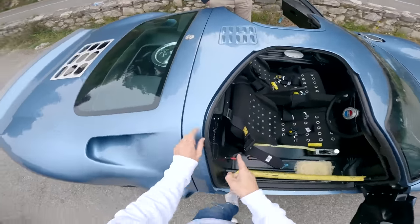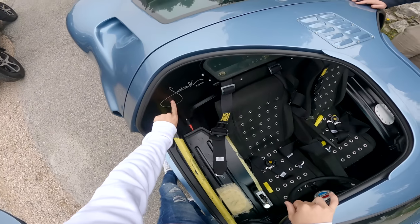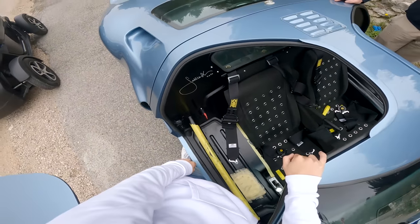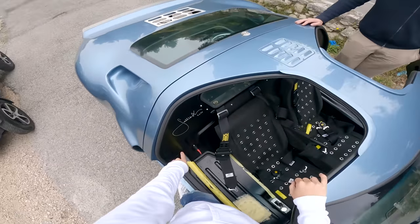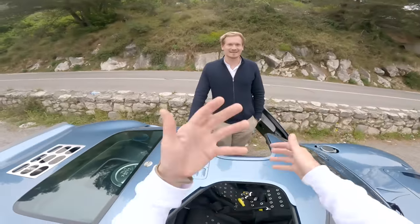To hop in, just to show, this car also comes with Jackie Ickx's signature. That's a funny word to say, Ickx's. Signature. Winner of Le Mans, everybody knows, in '68 and '69. Wow, legend. It was only fitting that he signed the car. So, GT40 with Jackie's... I'm on first name basis, you see now.